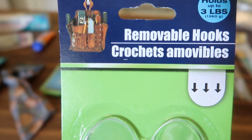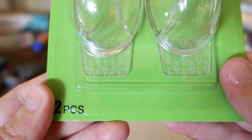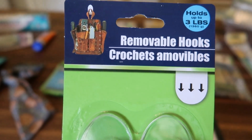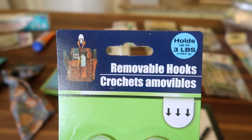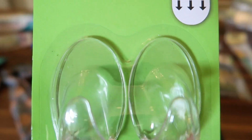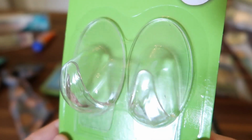This next item is comparable to the Command hooks. I have a few things that I wanted to mount on my front porch, and we have vinyl siding, so I definitely don't want to put holes in that, and these Command hooks are great. This one right here is supposed to hold up to 3 pounds, so that should work perfectly for what I need it for. There's 2 to a pack, and they are clear.